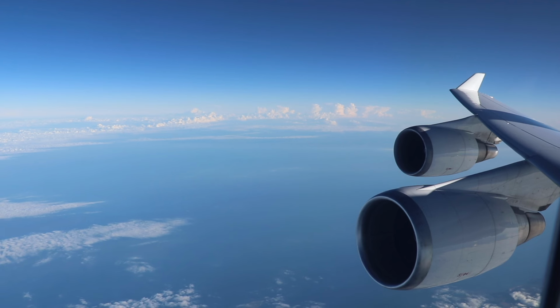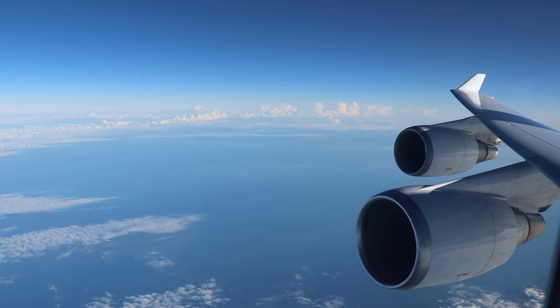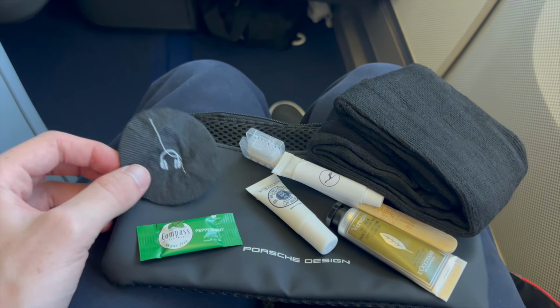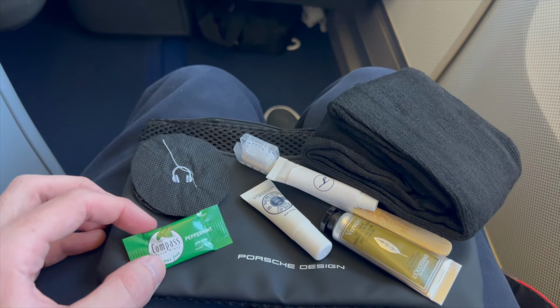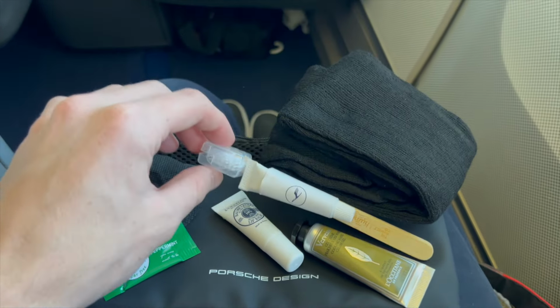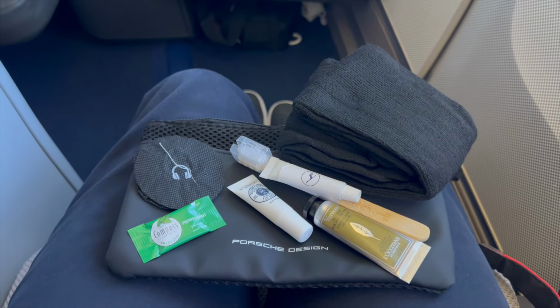And as we're climbing above Lake Ontario towards the Atlantic, let me quickly show you the amenity kit. You'll get some socks, covers for your headphones, a refreshing mint as well as a toothbrush and toothpaste, a hand cream and a lip balm. The eye shades and earplugs are available in the lavatories.